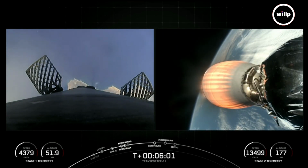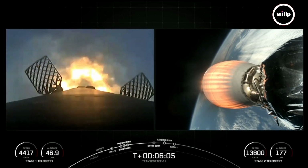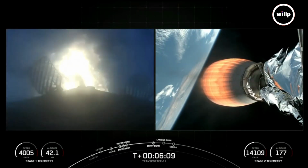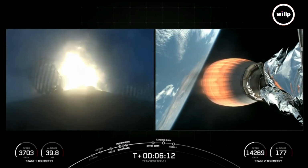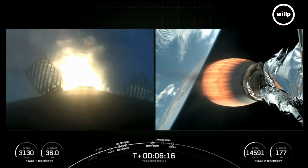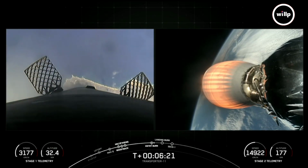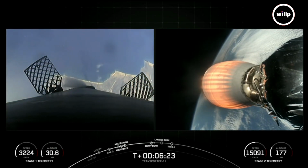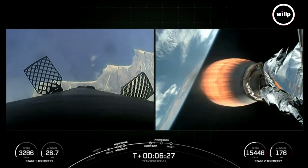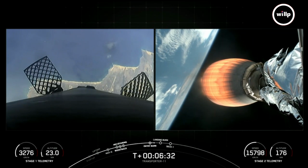Stage 1 entry burn startup. And there's a successful Stage 1 entry burn shutdown, and shutdown of the entry burn on 3 of the Merlin 1D engines. Now the stage is going to be orienting itself towards its next major milestone, which is going to be the landing burn. We'll ignite just a single Merlin engine.